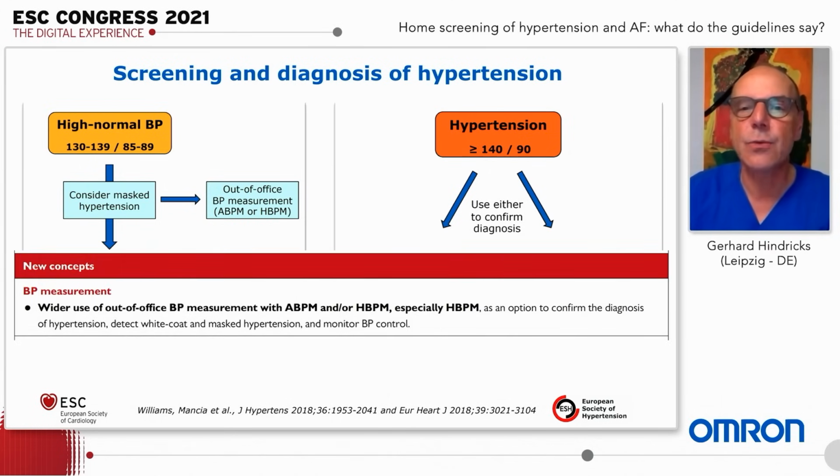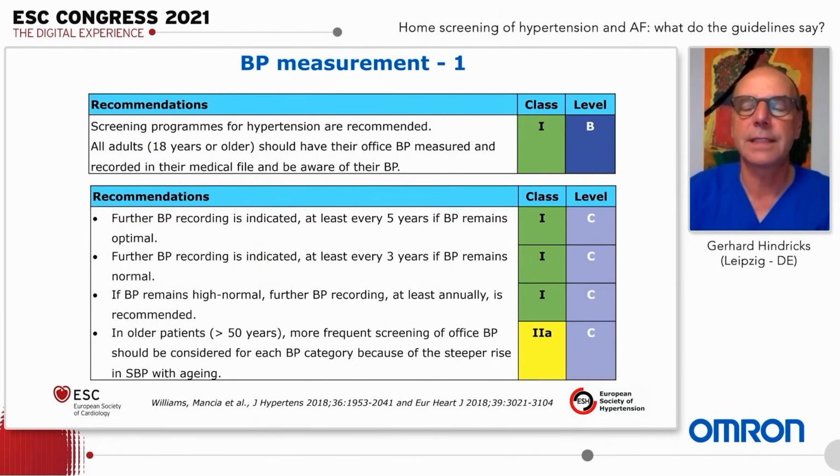And there is one clear call from these guidelines in the section of new concepts, where the guidelines clearly state that wider use of out-of-office blood pressure measurements, such as ambulatory blood pressure measurement, or especially home blood pressure measurement, is advised for many citizens and patients.